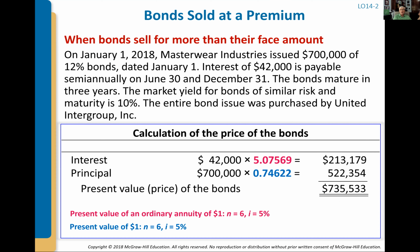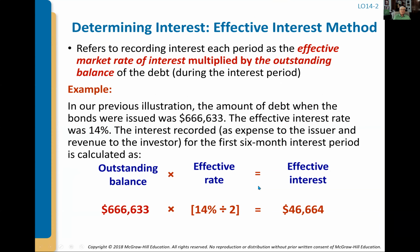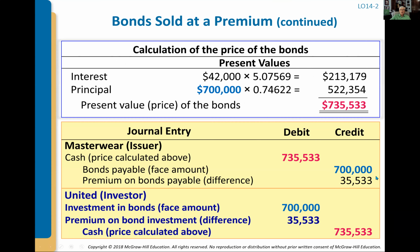Remember, in the discount bond, that interest expense, $46,000, was higher than the $42,000 because we had to take care of that $34,000 discount. Now we've got a $35,000 premium. It's going to reduce interest over time, but the same thing's going to happen. We're going to take this to 0. The only difference here, we're going to use a different account name. It's no longer a contra because it's going to add to the bond. And we call this premium on bonds payable.